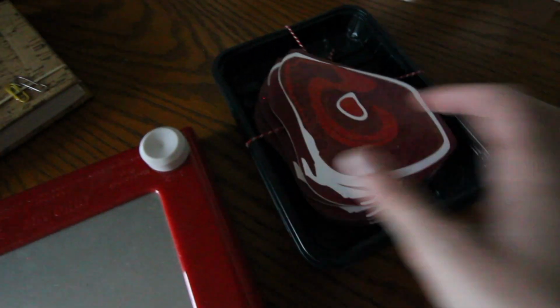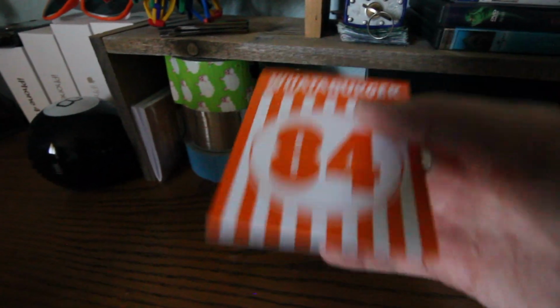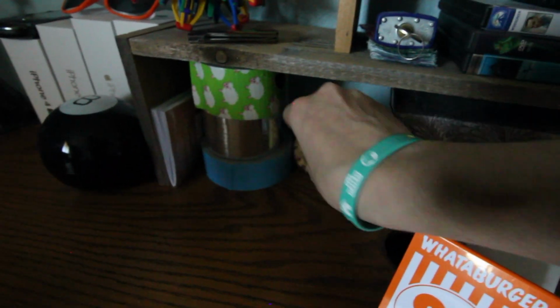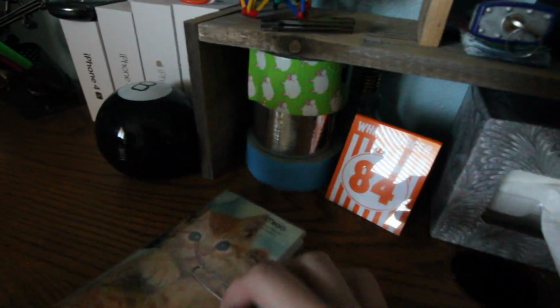Why? I don't know. These are movies that I really wanted to watch. This is a Whataburger tent that I think one of my friends stole from me. Behind that is a glass container in the shape of a light bulb that holds all my Tic Tacs, or push pins, whatever you call them. This was a calendar for back when I did vlogs to keep track which week was which number.